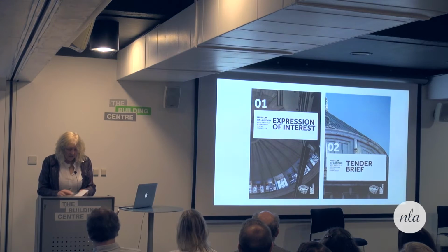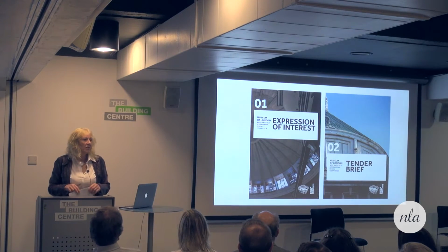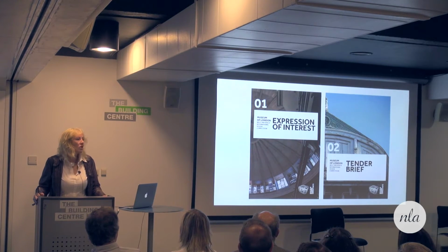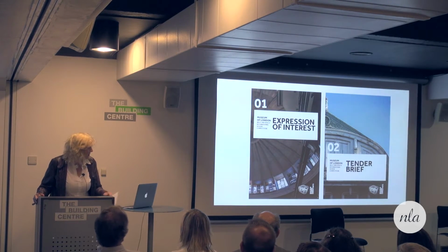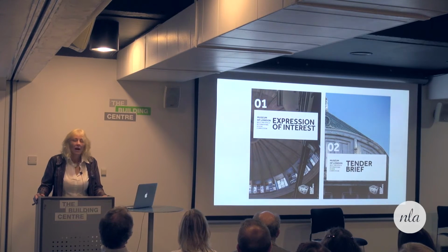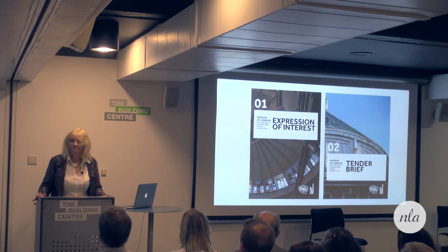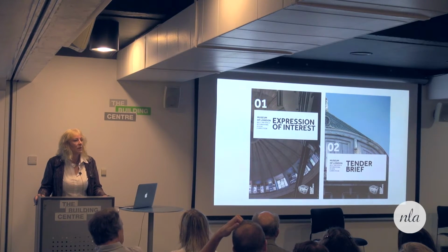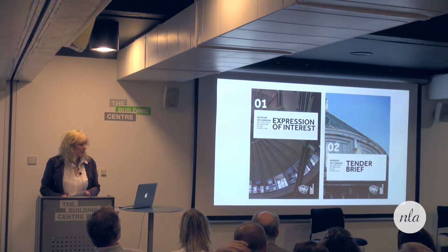We are at the end and the start of a process. We're at the end of the architectural competition, which was orchestrated very ably by Malcolm Reading Associates. This is a picture of the expressions of interest and tender brief. We were really pleased with Simon's view of that process in the Evening Standard, and we've been very pleased with the responses to the publicity so far.